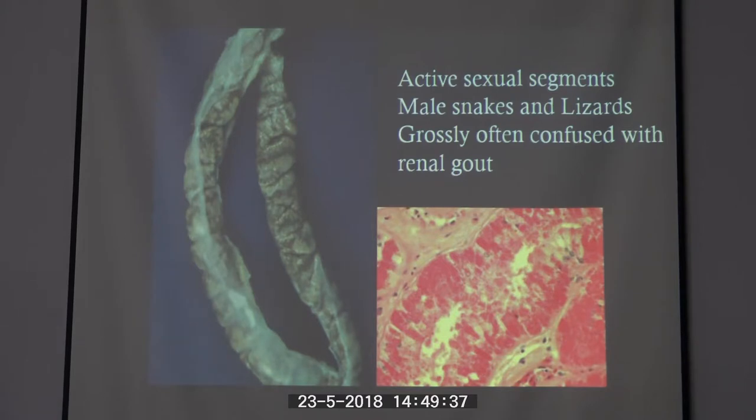So it's important to look at the whole picture. If it's a male, it's an active reproductive time. You have to consider that as a possible factor in the gross appearance of the kidney. And histologically, these tubules have hypertrophied epithelial cells that are filled with eosinophilic granules, part of what's most likely the accessory sex secretions needed for copulation.